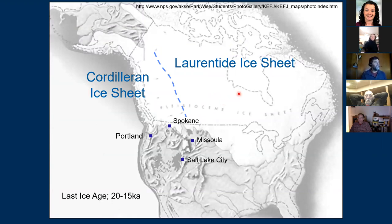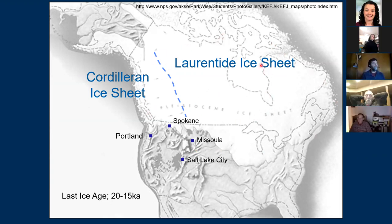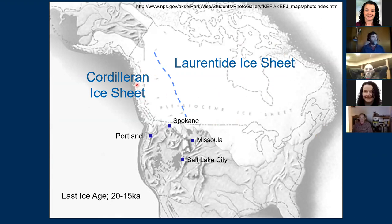At the peak of the last ice age, say 20 to 15,000 years ago, these great ice sheets were growing over North America. The Laurentide ice sheet had centered over Hudson Bay, and then the Cordilleran ice sheet, which grew from the Canadian Coast Range and the Canadian Rockies. And both these ice sheets sent lobes to the south. In our part of the world, we're mostly concerned with the Cordilleran ice sheet, which of course sent a lobe down Puget Sound, burying Seattle by kilometers of ice.